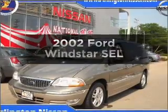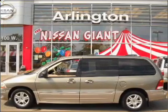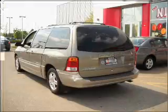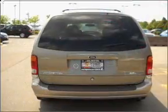Check out this 2002 Ford Windstar. Travel the roads in style and comfort in this great vehicle. With a reliable six-cylinder engine that responds smoothly to its automatic transmission, premium wheels lend a distinctive appearance. You will appreciate the safety feature of anti-lock brakes.